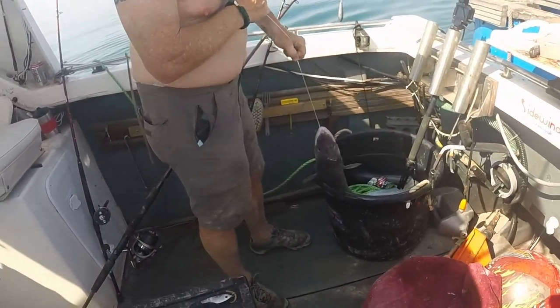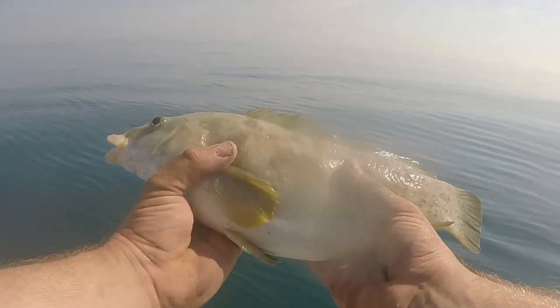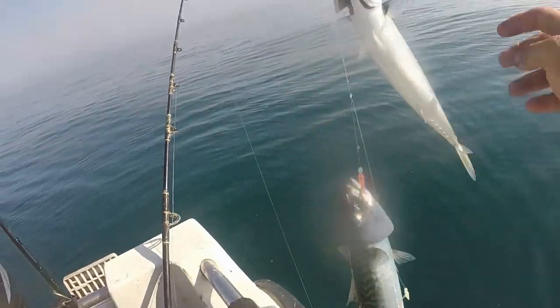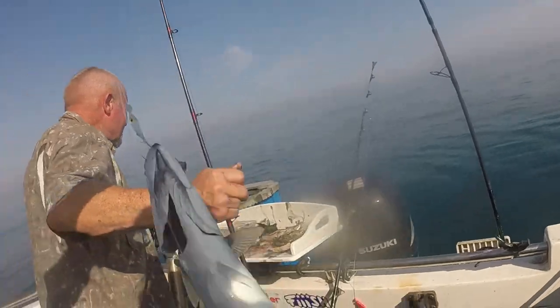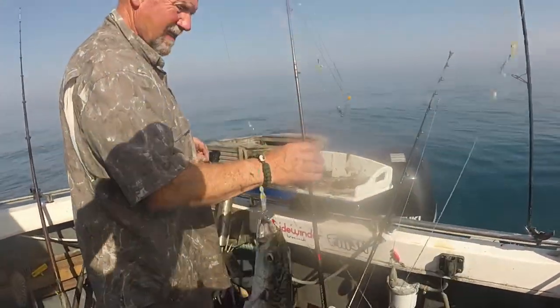It's a big one, isn't it? Another new fish on the species list today for me, wrasse. So let's pop them back in. There we go. Nice couple of nice mackerel there. Woohoo! Happy days.